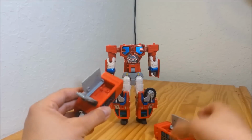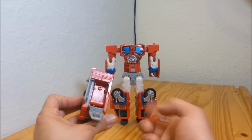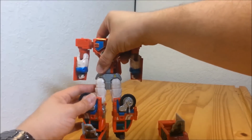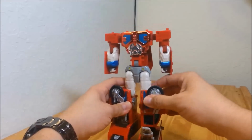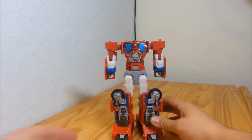There's the other. And much like with the Omega boot, you're going to see there's a peg there that's going to plug into the bottom of Optimus's foot. And then that peg there is going to plug into the front of his shin. Same thing on both sides. So go ahead and plug that guy into his boots. And there is Optimus Prime with his super robot mode boots.